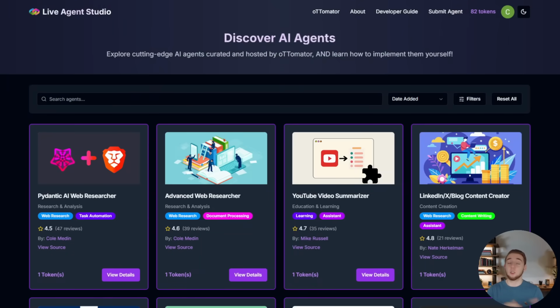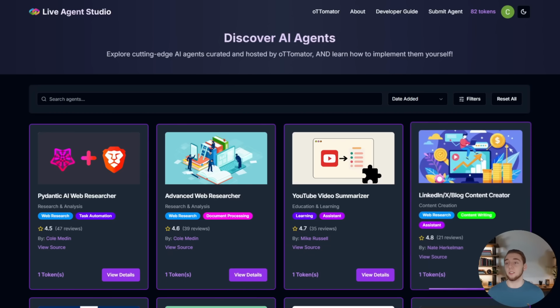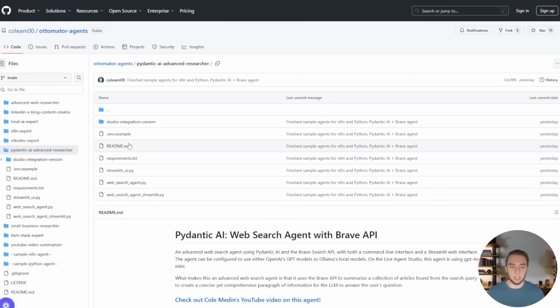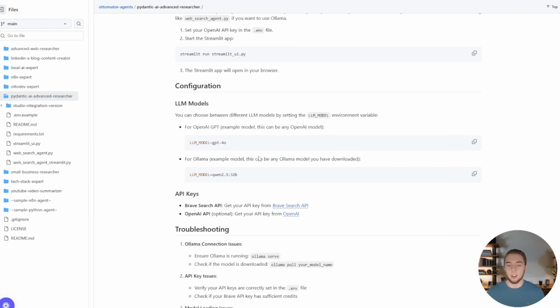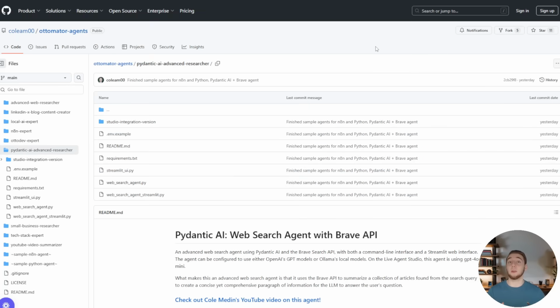Be a part of this. Contribute some agents, or just be a part of our think tank community. So many things going on with oTTomator and the Live Agent Studio here, and so much that I have in store as well. So if you want to contribute, again, check out this developer guide. Super comprehensive documentation. Play around with these agents, go and view the source. I'll even show you this here right now. Go over to GitHub and you can see all the code. There'll be a README for every single agent showing you how to get started. So super robust, just so much value that I have packed into this for you, and I'm going to continue to pour in more and more and more as I build up this platform.